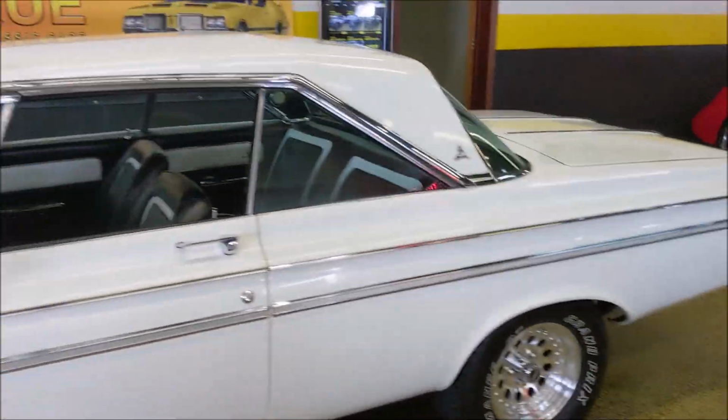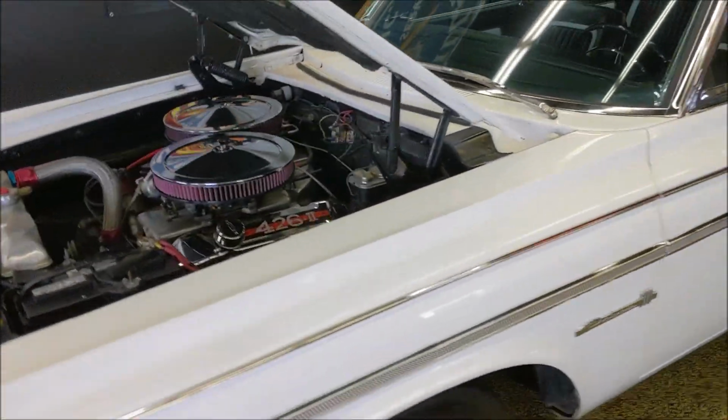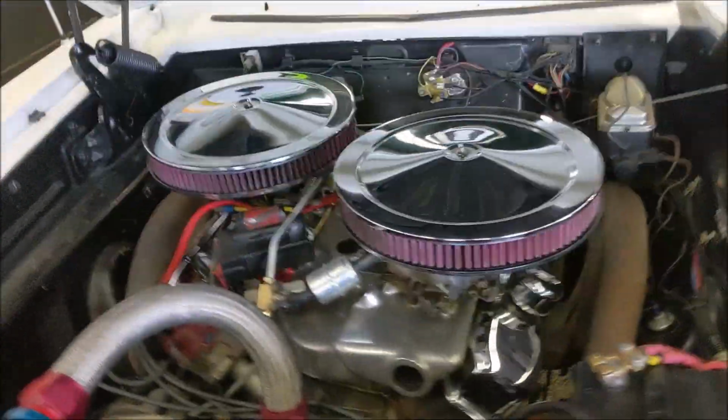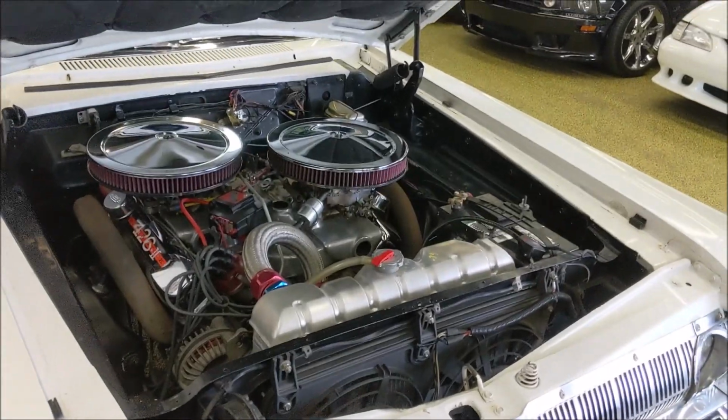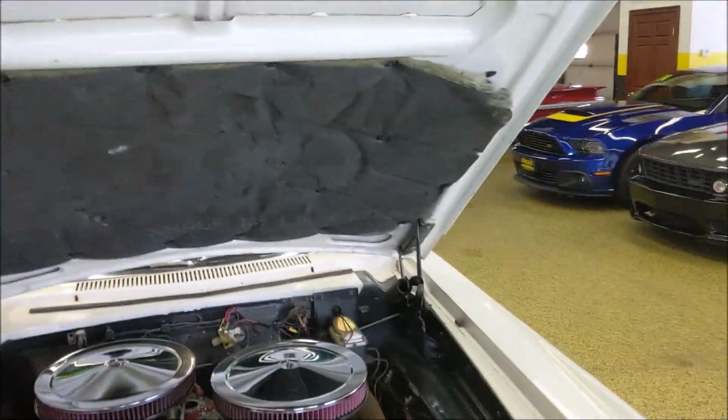Good running car. It's got a nice sound to it. We'll go under the hood here. It does have 2 4s on there, just like a max wedge would. Good looking car. It's going to turn heads at car shows with the hood open. I can guarantee that one.